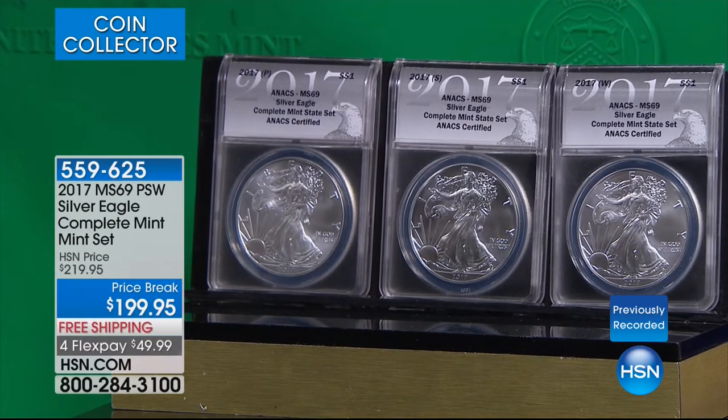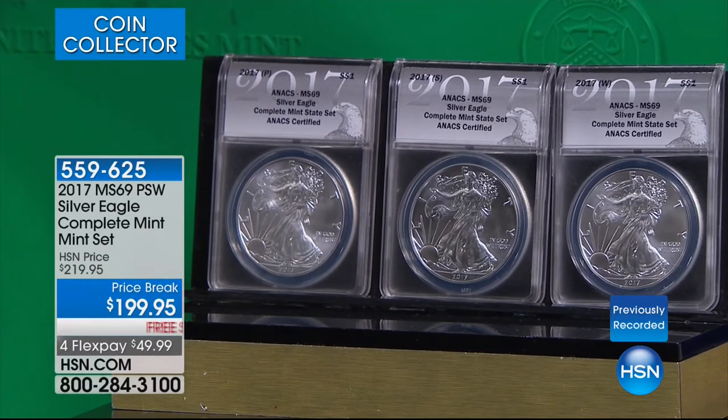And unless these are authenticated and graded at any of the four major grading companies, then you really do not know what mint they came from. That's right. And the fact is, to be able to get these secret silver eagles, let me go through this if you're just tuning in.